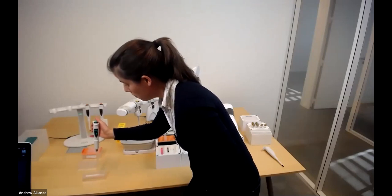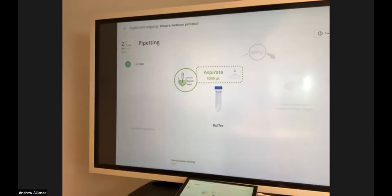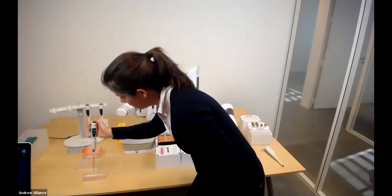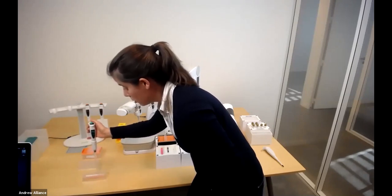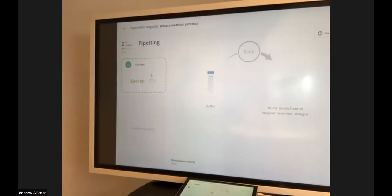Now we're going to purge the tip. And we're going to do one more aspiration. Aspirate one more time the 5 ml, just like Andrew did as well. Click. There we go, 5 ml. We will dispense it to our reservoir. We will purge a tip, and by all means, I'm no expert at pipetting, and what the Smart Stand allows me to do is to pipette very reproducibly and error-free because I'm fully guided by the OneLab software.